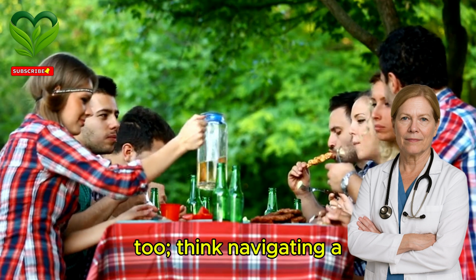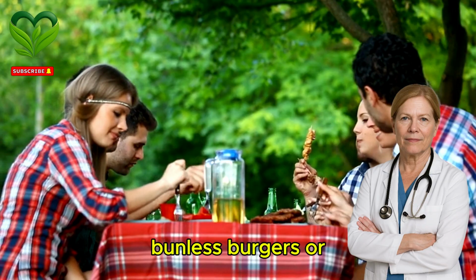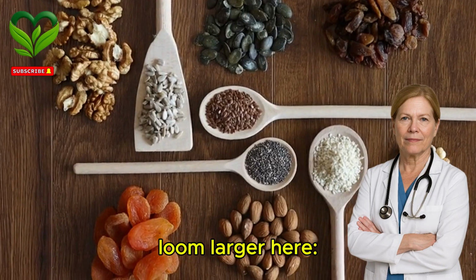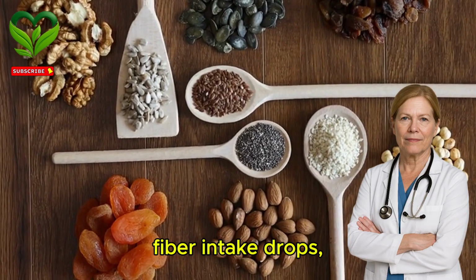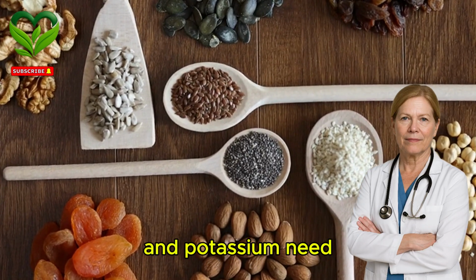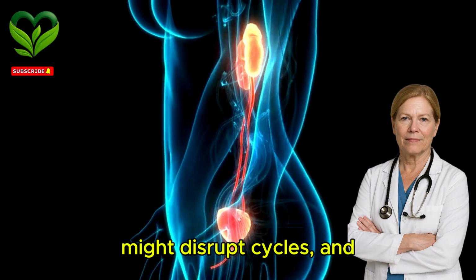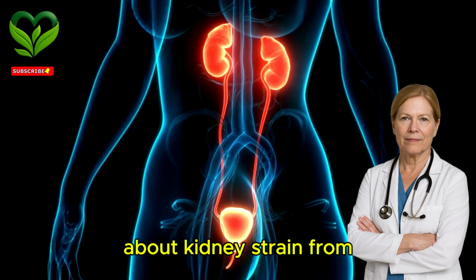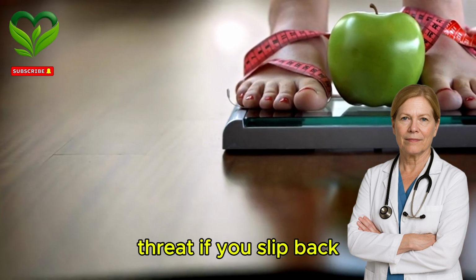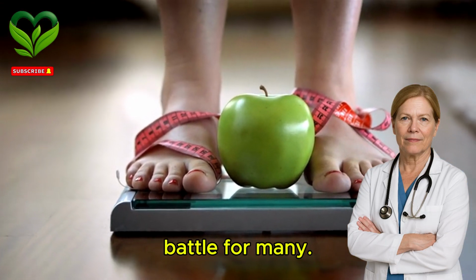Social scenes suffer too. Think navigating a barbecue where buns and beers are everywhere, opting instead for bunless burgers or zero-carb drinks. Nutrient deficiencies loom larger here. Without ample carbs, fiber intake drops, risking constipation or gut issues, while electrolytes like sodium and potassium need boosting to avoid cramps. For women, hormonal shifts might disrupt cycles, and long-term questions linger about kidney strain from high proteins or bone health from acidity. Weight regain is a real threat if you slip back to old habits, as the diet's restrictiveness makes sustainability a battle for many.